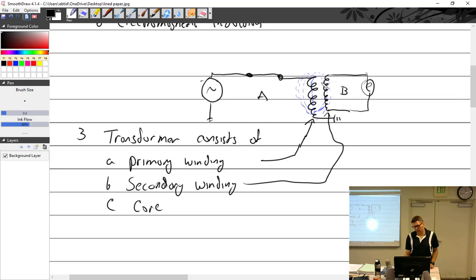Then often we will have some sort of core. Now in my example, what is between the two? Air. So that'd be an air core, which would be the standard. Or I could put, and often you'll see a transformer drawn with two lines in between. That's indicating the core material. So we'll have a core.